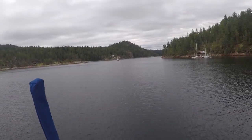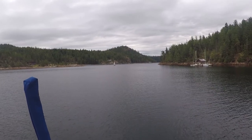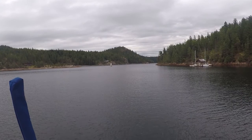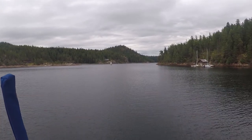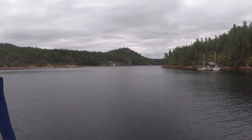Here we are, we're exiting Cortez Bay. We hid out here for a day and a half because of a storm that picked up yesterday. And this is the entrance. You can see the water's nice and flat now. Yesterday it was white, lots of white caps. So at any rate, I just want to show you the difference a day makes.